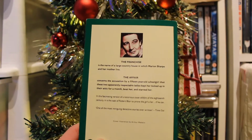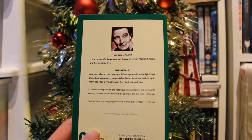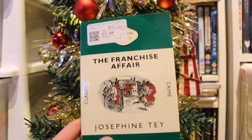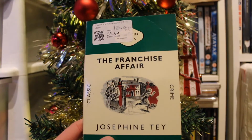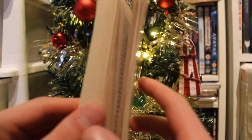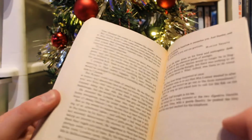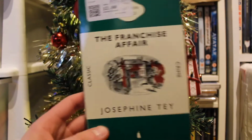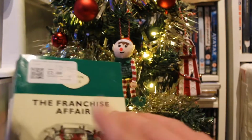So essentially, a girl saying these two women did something to her, but it might not be true, or it might be true, and a detective has to solve the mystery and see if the girl was lying or not. It sounds like a good read. It has got about 250 pages. That's my second one, The Franchise Affair.